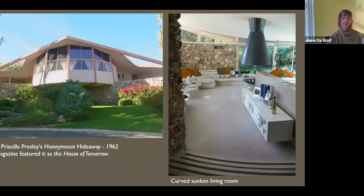Here is Elvis and Priscilla Presley's honeymoon hideaway. It was considered the house of tomorrow. Now, it didn't really become the house of tomorrow, but it had sunken living rooms and extra materials brought into the interior to connect nature with your living space. And again, it looks like a spaceship.